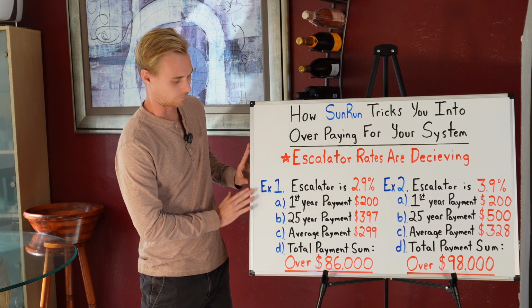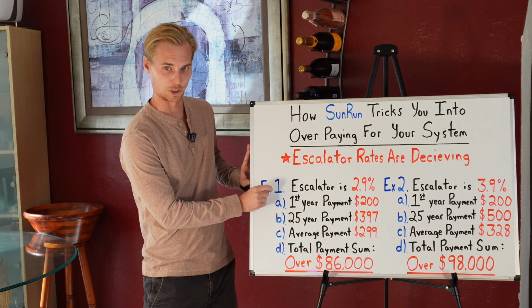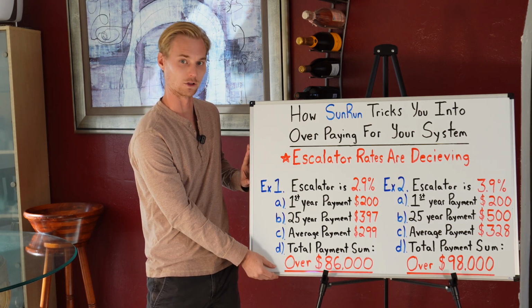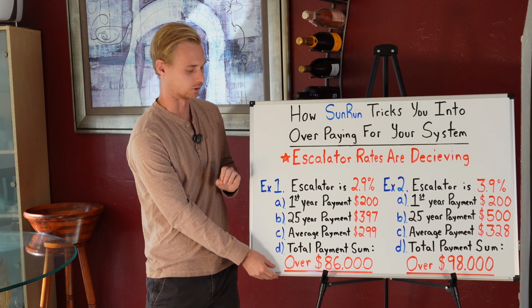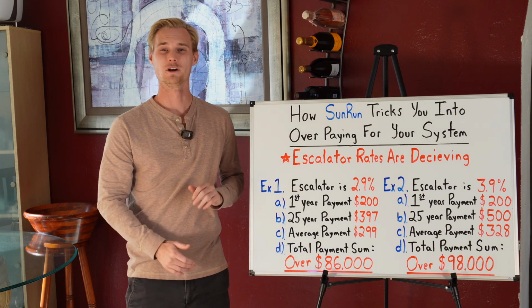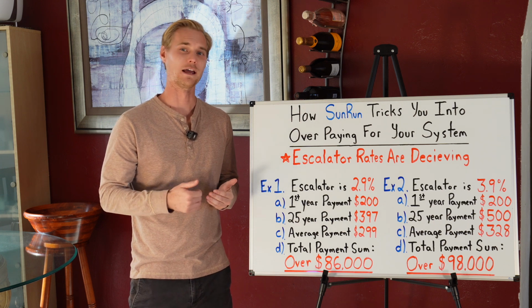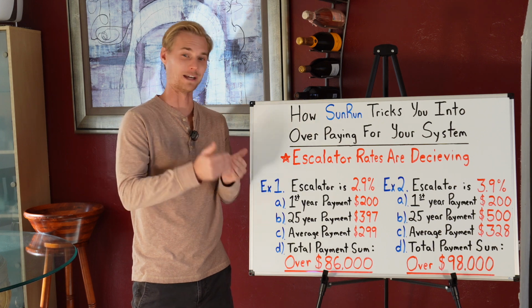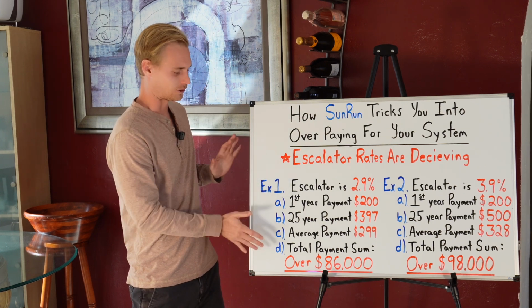So just to have some numbers clear in your head, if you were to do a $200 a month PPA at 2.9% increasing every year, at the end of the 25 years, your system will have cost you $86,000, which is crazy because the price point for this system is most likely in the mid-30s, definitely under $40,000. And if you can get the tax credit back, even with a $40,000 system, the net cost for your system is only $28,000.